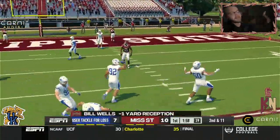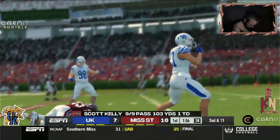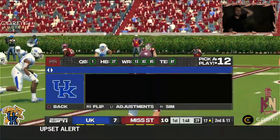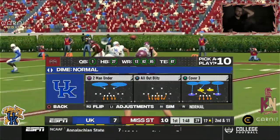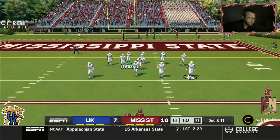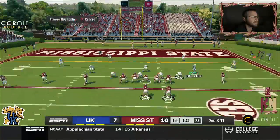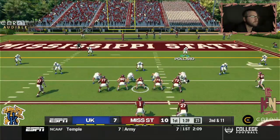Got a man, but he's tackled back behind the line of scrimmage. Loss of about two. They really just didn't have any room to work on that play. The defense just suffocated him there. Second down and 11 yards to the sticks. Ball on the 17. Mississippi State is up a field goal.